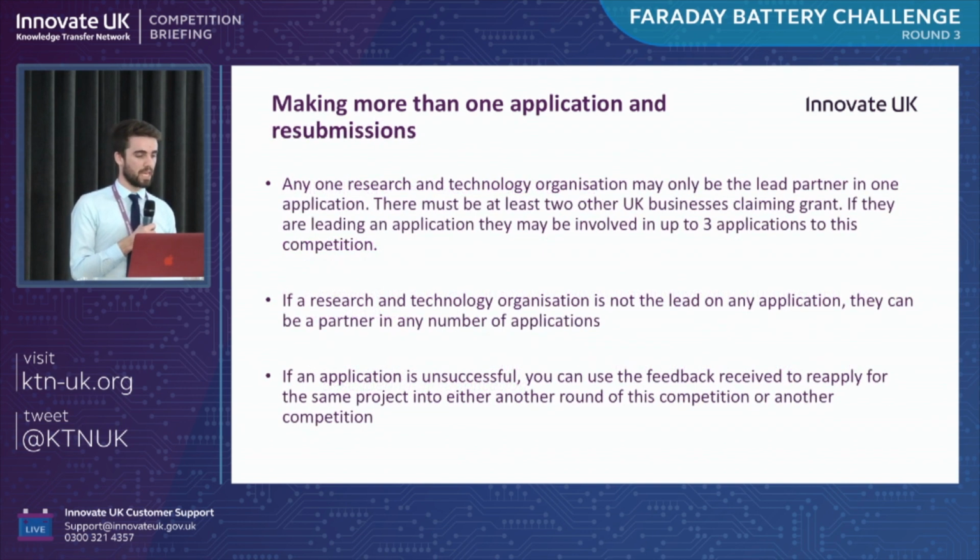Making more than one application, and resubmissions. Any one research and technology organisation may only be the lead partner in one application. There must be at least 2 other UK businesses claiming grant. If they are leading an application, they may be involved in up to 3 applications to this competition. If a research and technology organisation is not the lead on any application, they can partner in any number of applications. If an application is unsuccessful, you can use the feedback you receive to apply for the same project into another round of this competition or another competition.